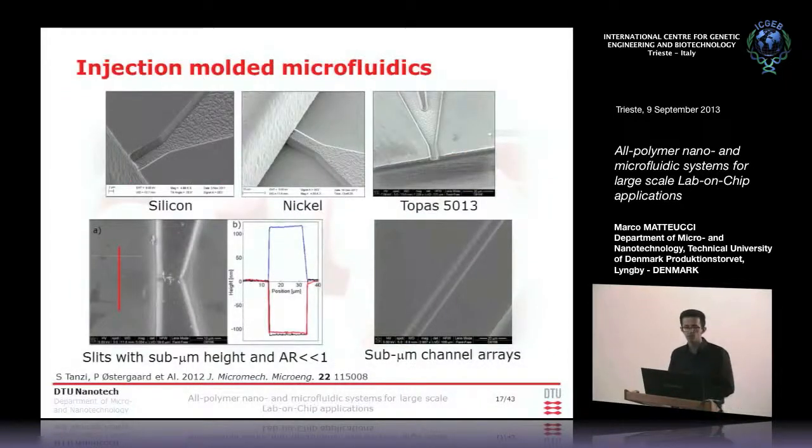These are some examples of the structures that we have fabricated. The replication quality is rather good, as you can see in this figure here, where the black line is the first silicon part, and then, of course, the negative part in nickel is the blue one, and then the red one is the final polymer part. So the accuracy for these sort of systems is pretty high. In particular, here you can see a slit that is 20 microns in width and 100 nanometers in height.